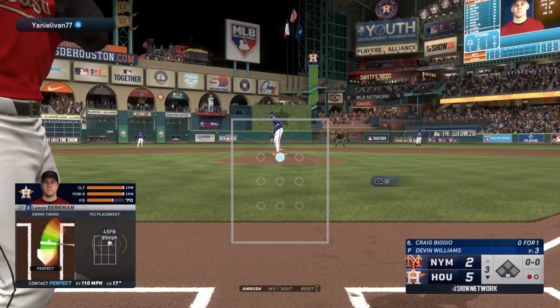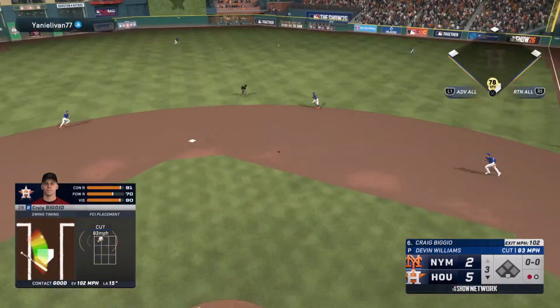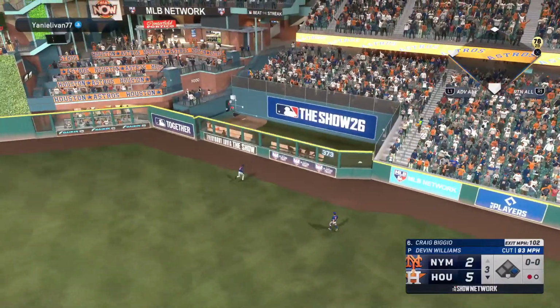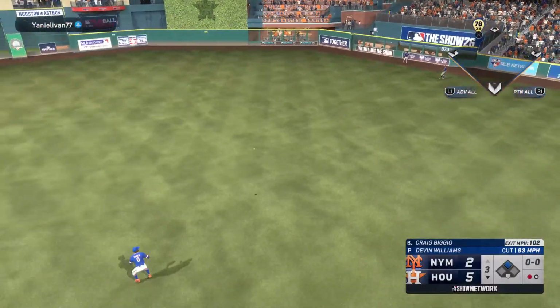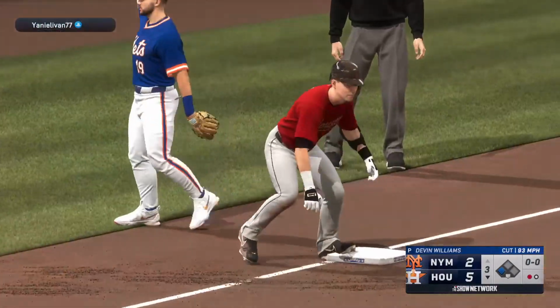Here's the second baseman. He's 0 for 1. That one ripped right center field. This looks like extra bases. Around first, heading for 2. Around second now, going for 3. The relay throw. And he's into third on the slide.